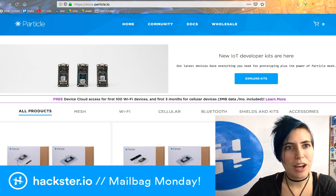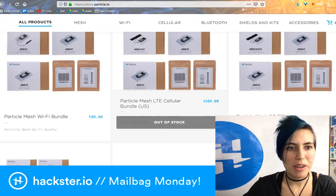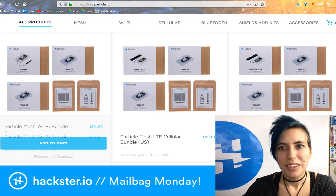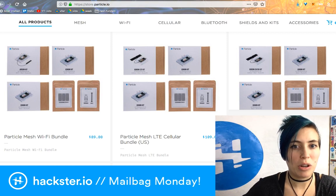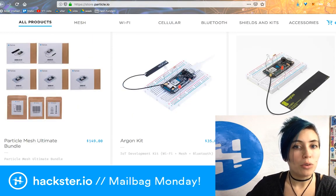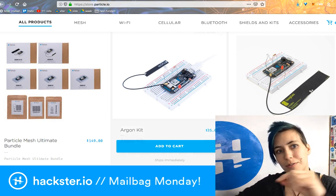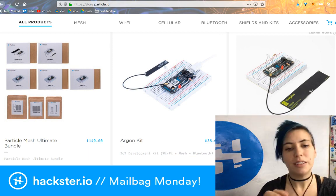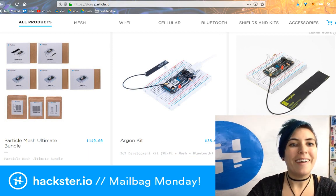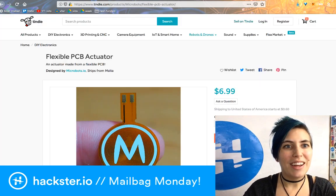Go check out particle.io/mesh for the new boards. You can get the mesh Wi-Fi bundle, etc. The Xenon is the most basic little guy, and then you usually want one or more of the Argon or Boron to push the data from the mesh up to the internet.